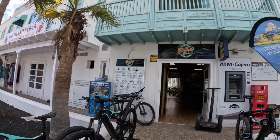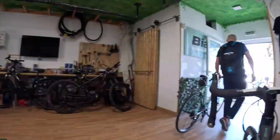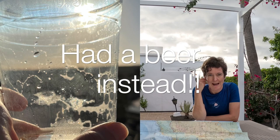We've hired our bikes from a place in Puerto del Carmen where we're staying. But unfortunately, they've had a fire at the main shop, so it involved us walking quite a long way yesterday to pick up the bikes from Fliston's Try, it's called. So we got those and then decided actually not to bother riding yesterday afternoon because it was quite windy and it kept trying to rain. So this morning, we're going to head out on the first ride.